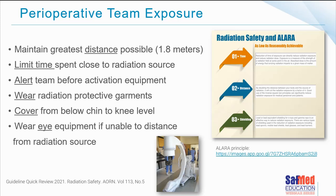Of course, by lowering the exposure time and by increasing the distance, at the end of the day, you'll decrease the amount of radiation exposure as a whole, both for the patient and, of course, the staff in the area. And the third aspect is shielding. So those three aspects all added together will help protect us.